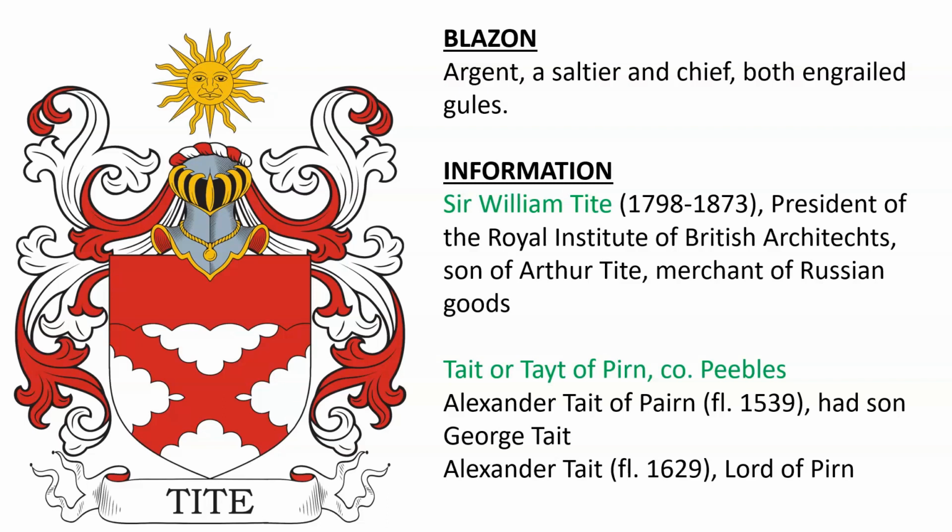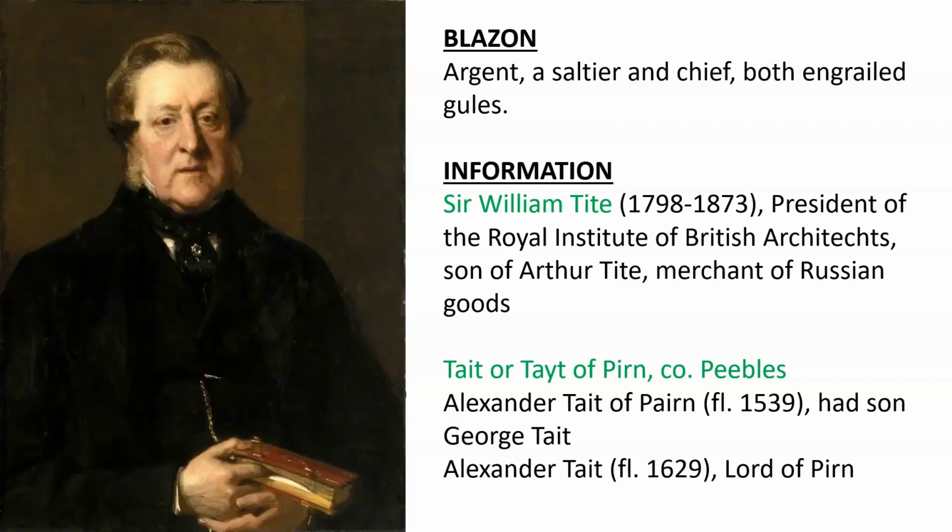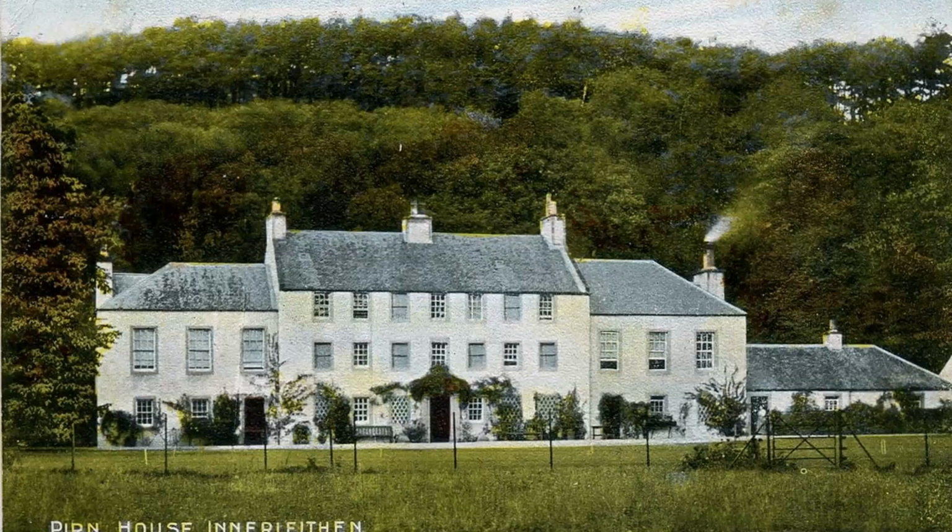It's also borne by Sir William Tite, born 1798, president of the Royal Institute of British Architects, son of Arthur Tate, a merchant of Russian goods. And here we see Pern House.